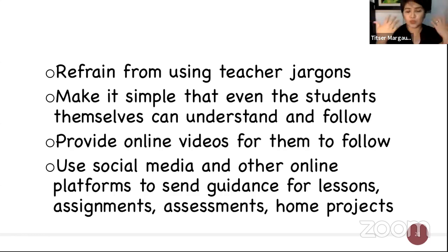And then provide, of course, this one you know very well, provide online videos for them to follow, because modeling is also very important if we want to facilitate confidence to them. They know that, even though they cannot get it for the first time, they are not alarmed or concerned, because they know that they can always watch the videos over and over again, and this can actually promote review also. So this is also a good thing, I guess. I mean, this is a silver lining on the part of education. And use social media and other online platforms to send guidance for lessons, assignments, assessments, and home projects.